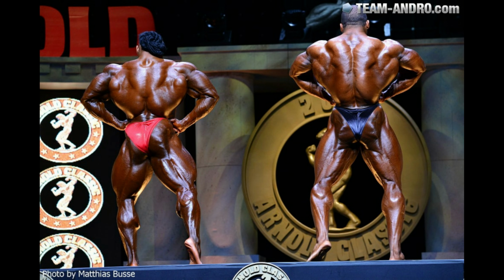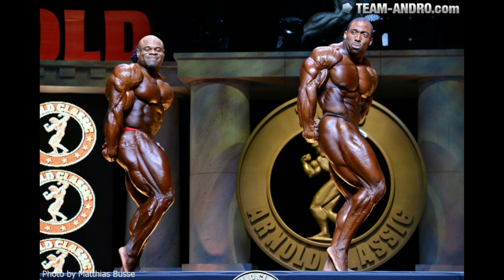Another close shot. Kai actually kicked out his quads nicely here. And he's better in the quads, we know that. He's shorter. But Cedric's detail, Cedric's width, he's just a bit wider. He's just a bigger guy. His traps go all the way down. It's just one of the ones that I think Kai has trouble with in this pose. So another point to Cedric.